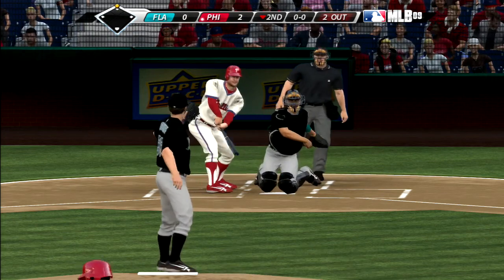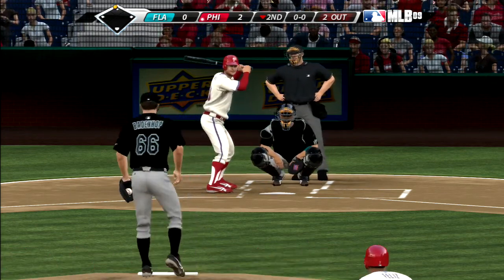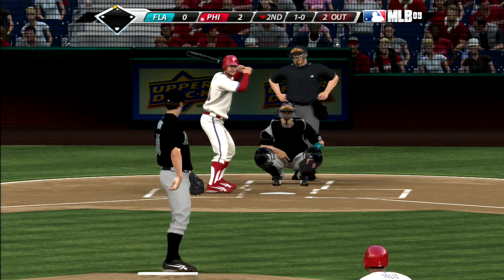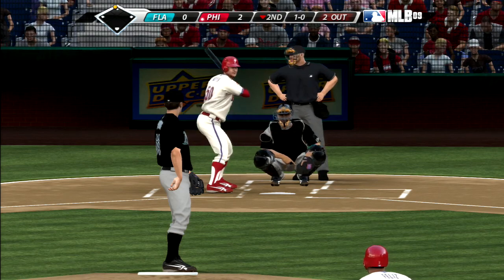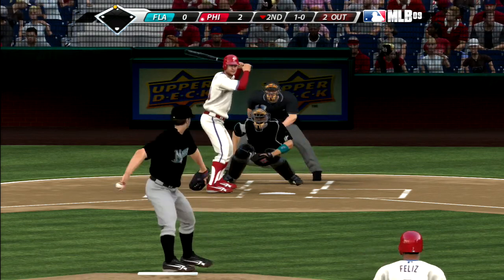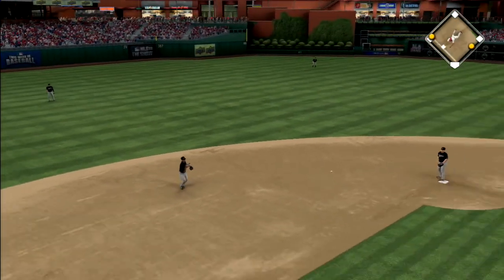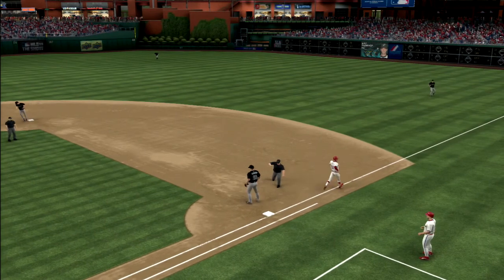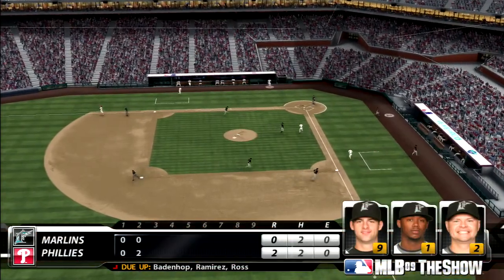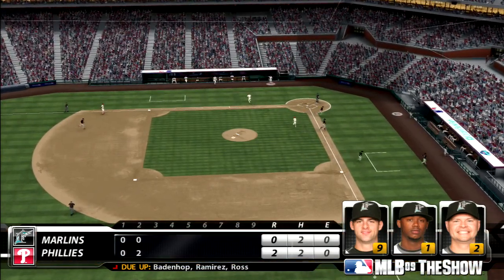Ball one. And a good chance to really help himself out here early on. Now a swing and a ground ball for Ramirez at short. Throw on to first, and they're able to escape the monster inning as the side is retired. So it's two runs on two hits, no errors, and a runner left.